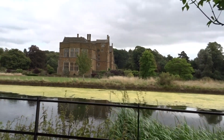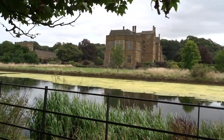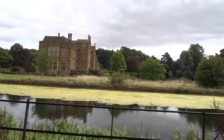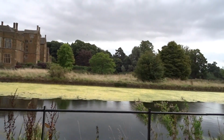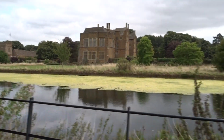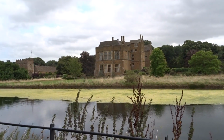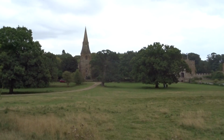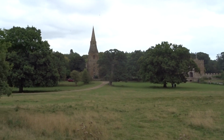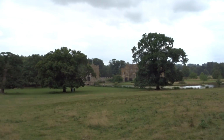Yeah, we'll have a look around inside in a minute. I'm just going to go for a very long walk around. He said you can walk anywhere in the grounds. Doesn't look like it's going to rain. We'll have a look around that in a bit. So you can see the church there at Broughton Castle, the gatehouse and the house.